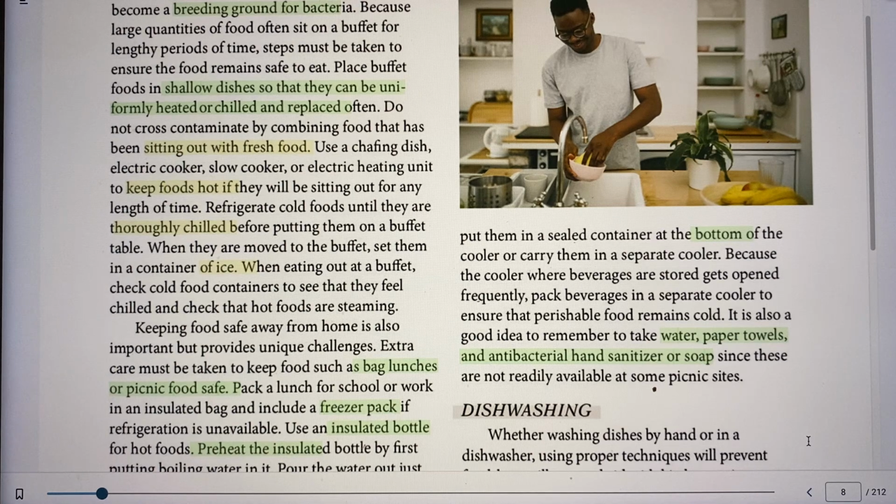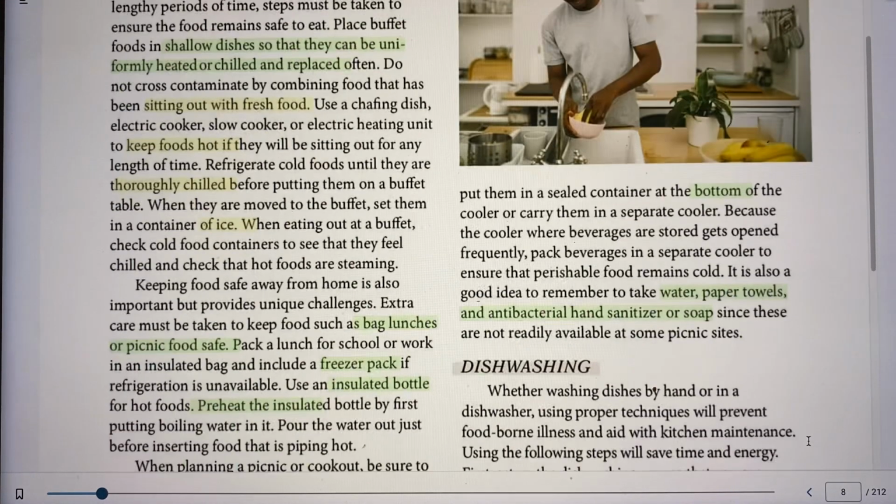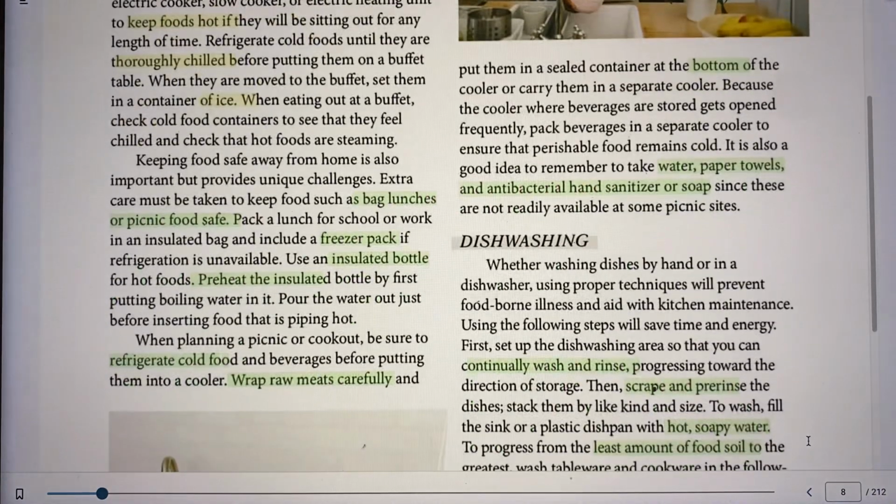We're talking about the buffet, okay? Chafing dishes. It's important that you have a chafing dish. What's a chafing dish? It's a dish that has heat underneath it so that it can keep food warm. If you're at a professional buffet and they have heat going on underneath, that's a good thing. They know they're keeping those dishes hot, and they're not having something sit out for hours and hours, right?